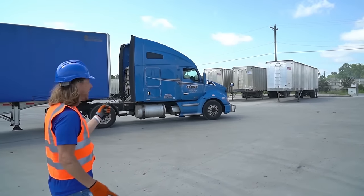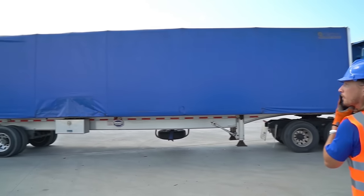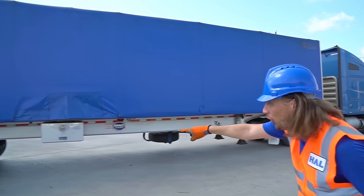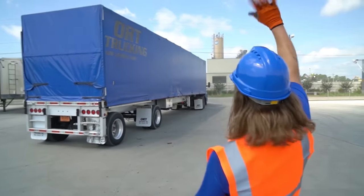Oh, wow, look at that truck. It's blue. Oh, and it's got a really long trailer. I wonder what's in there. Oh, that's kind of cool. Can you see the wheels on the back too? Look at them. I wonder how far he has to go.